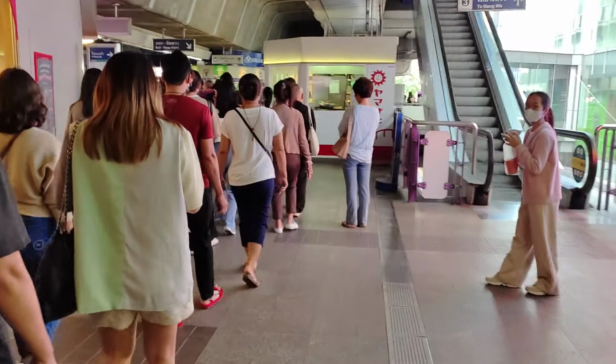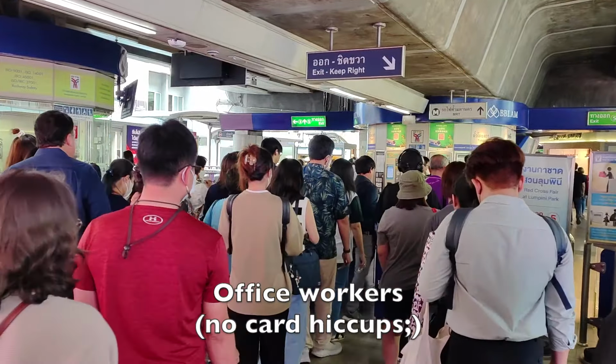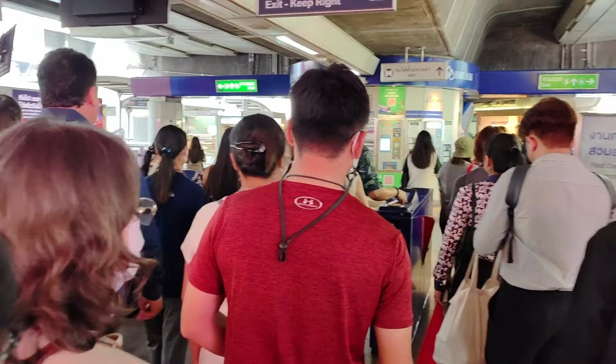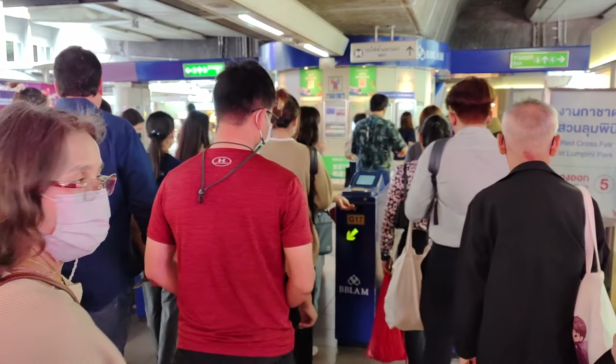Time check. I think we're all right. That didn't take long. This queue will go fast because unlike tourists, people know what to do with their cards. You know what I mean? If you're ever stuck behind that one tourist that just can't fathom how to put their card into the machine.